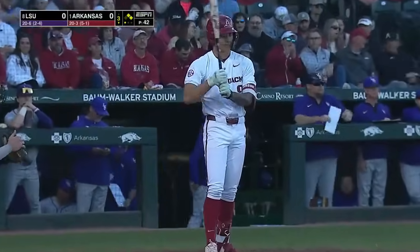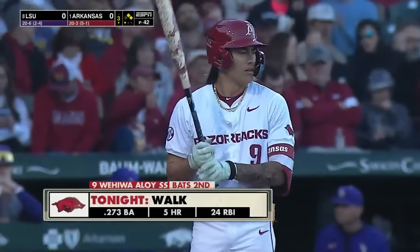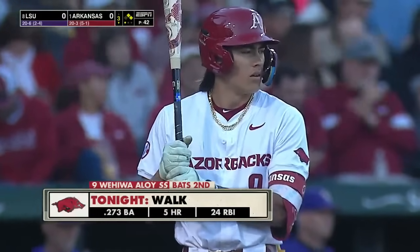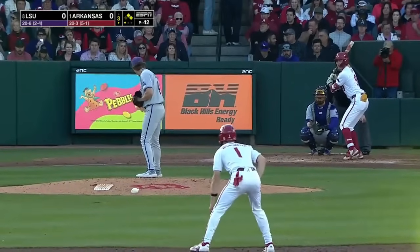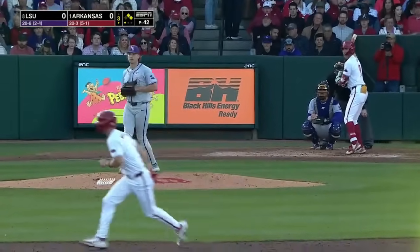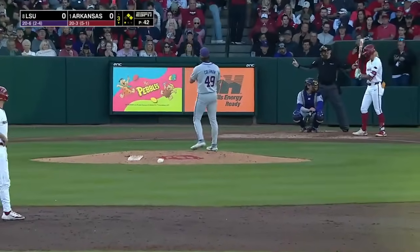Lahiva Aloy drew a walk his first time up. He's reached base safely in five consecutive at-bats. Three hits and a couple of walks. Two on for Aloy, the two-hole hitter. And a look back to Chase Wilmsmeyer at second.